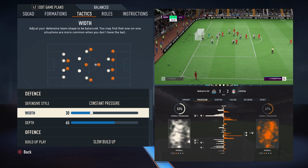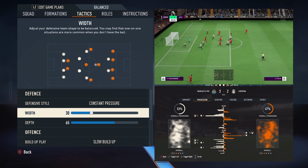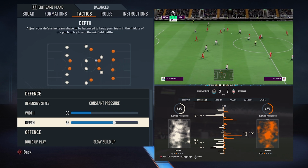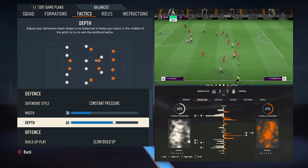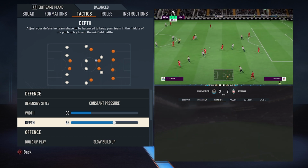A width setting of 30 aims to reduce the gaps between the players, making it challenging for the opposition to find spaces to exploit. The compactness increases the chances of interceptions and minimises the risks of opponents playing through the lines. A depth setting of 60 indicates a mid-block, striking a balance between maintaining defensive solidarity and protecting the central defenders, Schär and Botman, who might have limited pace. This setting helps limit through balls and counter-attacks.